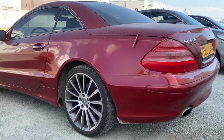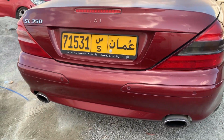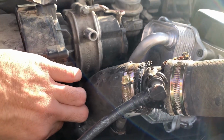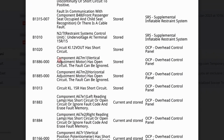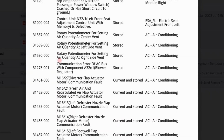This here is our new project, a 2003 Mercedes SL350. Now I've had this car for a few days and I've done a few minor things to it, from fuel injector cleaning. Either I can try, let me and a computer scan I wish I never did. Here's why. Please feel free to pause the video at any moment with all these codes running through your screen.